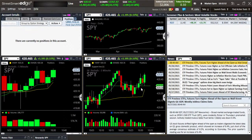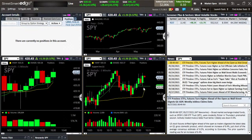Wow. Not good at all, man. So this point right here is the first point down below a red candle, so it may become support. But that's what we will be looking for, a new short entry.